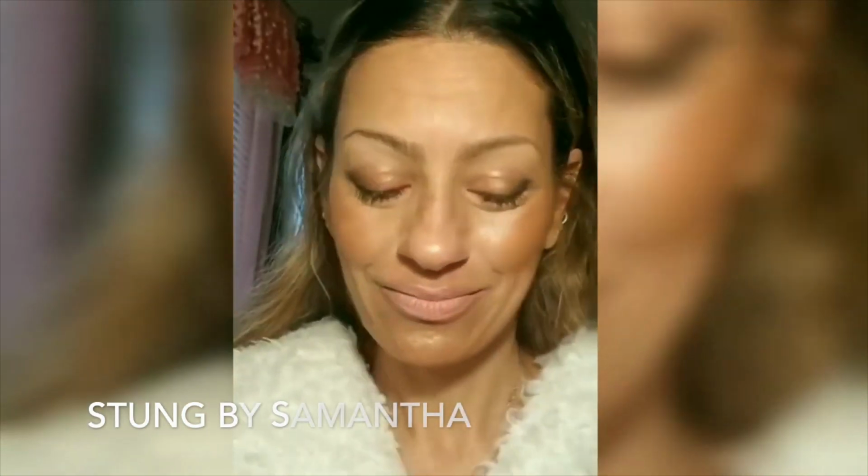Now, the most important part of this is using a really good moisturizer. So today I'm using the First Aid Beauty Niacinamide brightening under eye, and I find that the more moisture that you get with a little bit of brightness is really going to help. So you guys, please prep your eyes first.